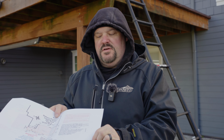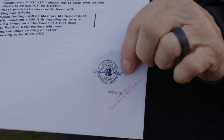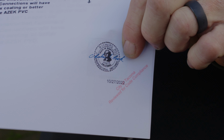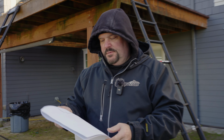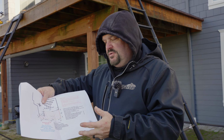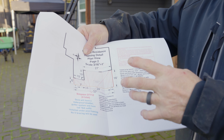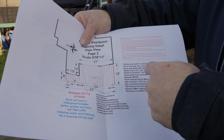That's what this is down here in the corner. On each page, there's a stamp from my engineer. He's licensed and has the ability to be able to do that on my plans. So this is page 2. This page is my framing detail, my plan view. It's to scale. It shows the widths and the dimensions of the side of the house.